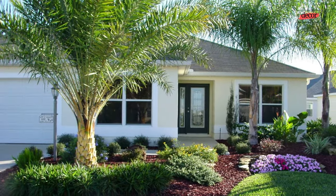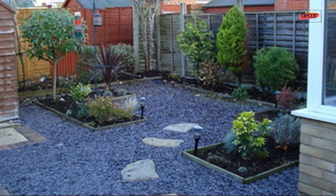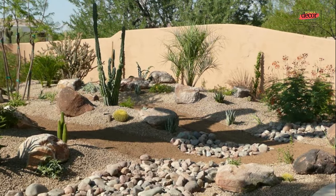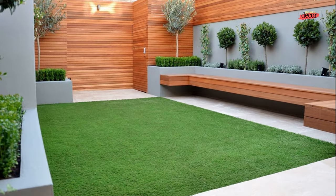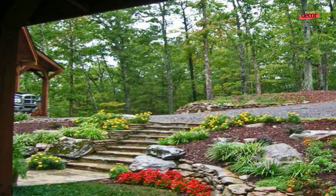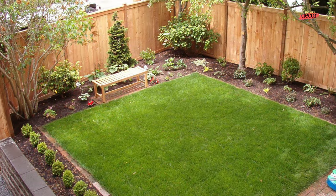Third, enhance privacy and security. Fences, hedges, and strategically placed plants can create a sense of privacy and security. Fourth, provide a place for relaxation and entertainment. Transform your backyard into a tranquil oasis perfect for unwinding or entertaining guests. Fifth, encourage outdoor living. A beautiful and functional backyard encourages you and your family to spend more time outdoors.